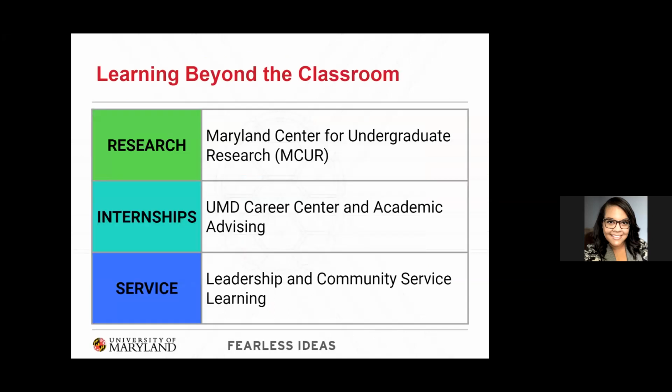There are really three main ways that students can engage in learning beyond the classroom. And that's through research, which is supported on campus by the Maryland Center for Undergraduate Research, internships, which are supported by the UMD Career Center and through academic advising, and service, which is supported on campus through the Leadership and Community Service Learning Center. So these are all ways for students to apply what they learn in class in a more hands-on environment. And today we're going to be focusing specifically on the research aspect of this learning.